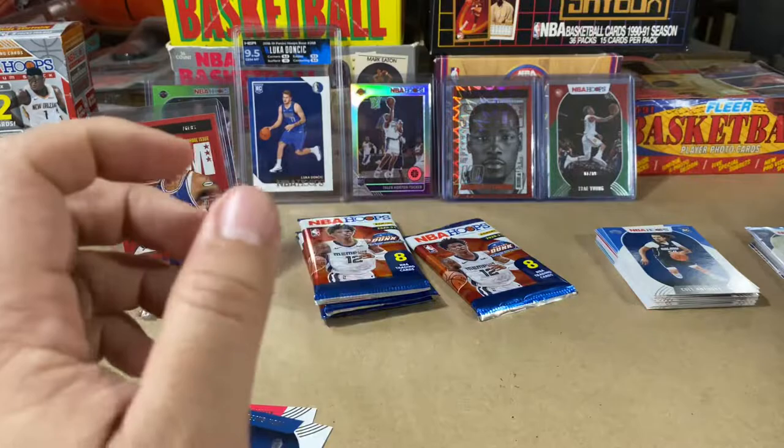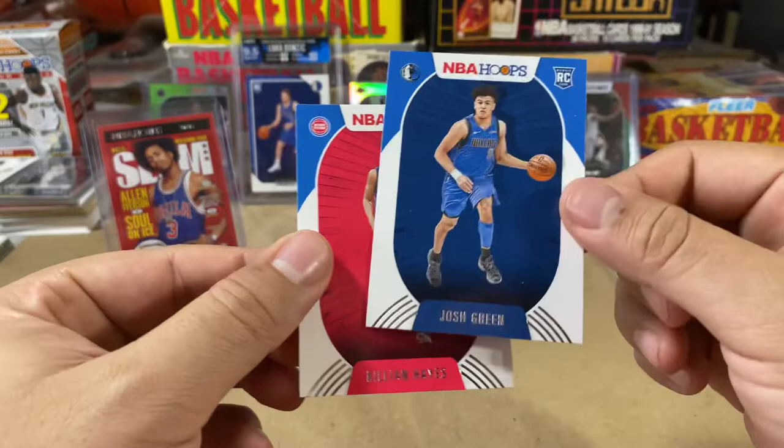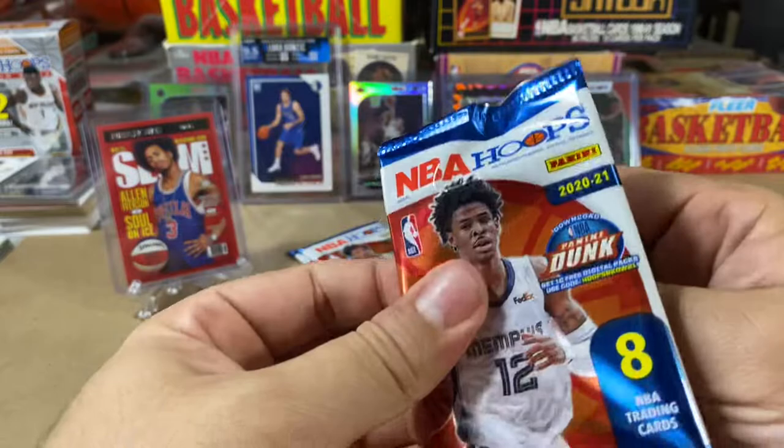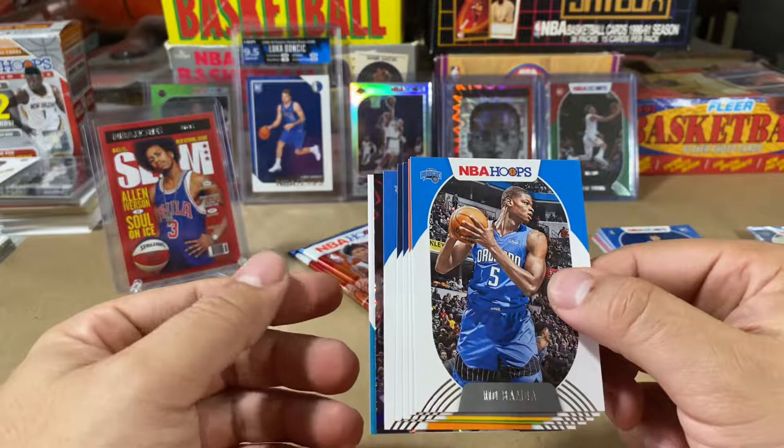Killian Hayes, I think he's another top rookie. Josh Green. I'm going to go back and look and see who the top of the heap is. Obviously, besides LaMelo, who I think is leading the entire pack as far as rookies are concerned. So I'm fully aware of that.